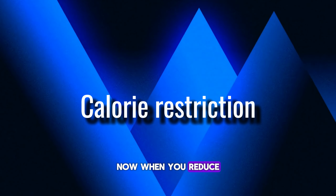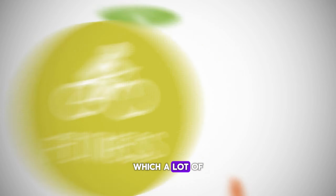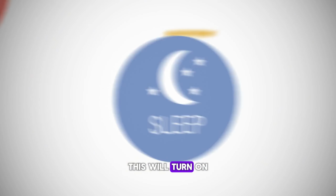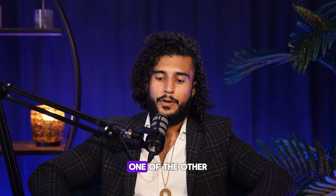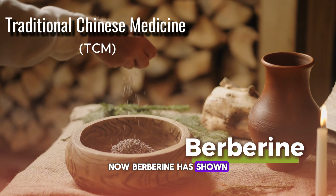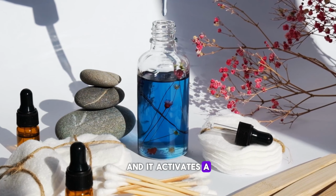Another thing that is similar is calorie restriction. When you reduce your calories without getting malnutrition, which a lot of people do, but let's keep that aside, you've got to reduce your calories, just make sure you have enough. This will turn on the same nutrient sensing pathways and extend your lifespan. One of the other compounds I like is berberine. Berberine has been shown to improve insulin sensitivity and it activates AMPK.